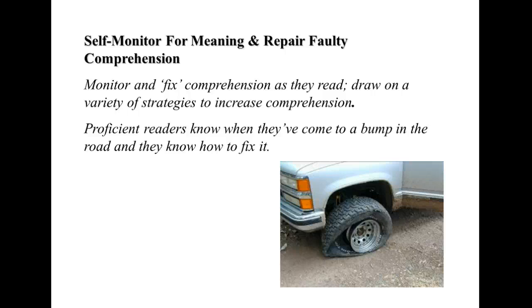Usually, when meaning breaks down, they stop and reread, they use context clues, they clarify, they pause to retell or summarize in their head, they adjust their reading rate, which is why it's very dangerous to push fluent reading as fast reading, because a good reader will adjust their fluency level, their reading rate, depending on whether they're understanding or not.